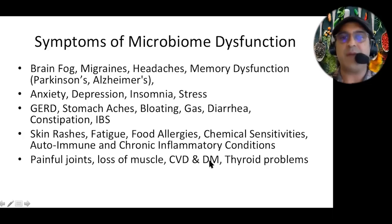Okay, joint problems, again heart risk, diabetes risk, and thyroid problems. These are all symptoms of microbiome dysfunction. So if you've gone to a doctor and they said, oh, your thyroid's great, but you have any of these other symptoms, then definitely you want to have a workup to see what else can be done to help bring you back into balance.